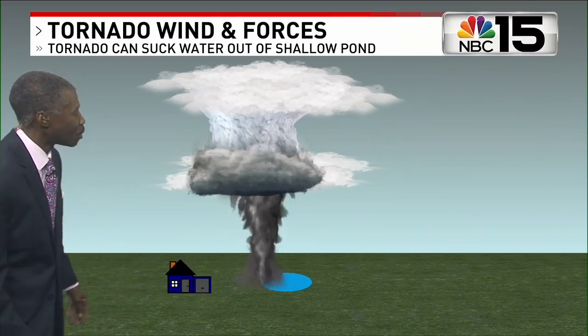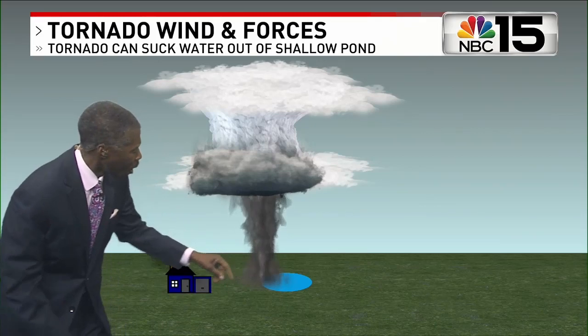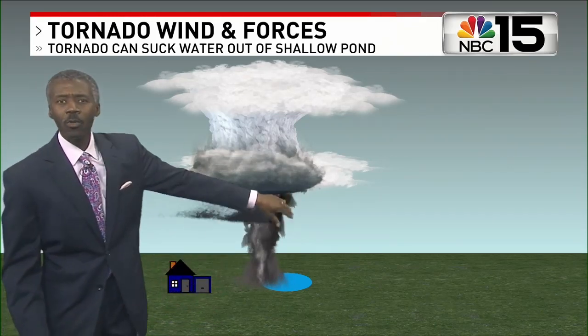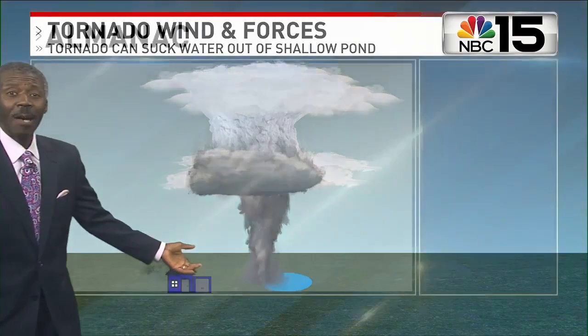Tornadoes do suck water out of ponds, though. Maybe that confuses people. And that's because tornadoes are pretty small, ponds are pretty shallow, and before it even gets to the pond, it actually blows the water sideways. It's a lot happening there. Fortunately for us, not much happening here.